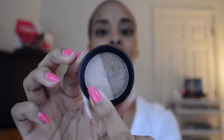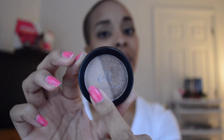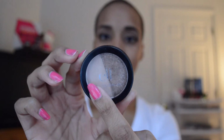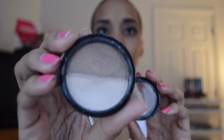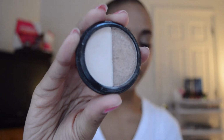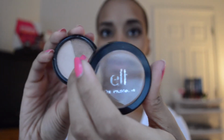I use this not really as an eyeshadow, though you could, but this has so many other advantages that you can use it for, and that's exactly what I use it for. I'm going to open it for you guys. This is exactly what it looks like up close and personal. As I've recently stated, I've used this quite a lot. And yeah, this is exactly how it looks.